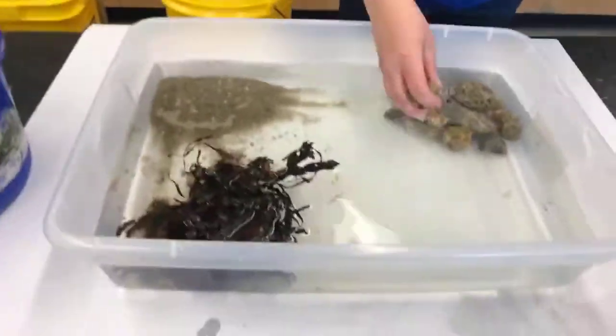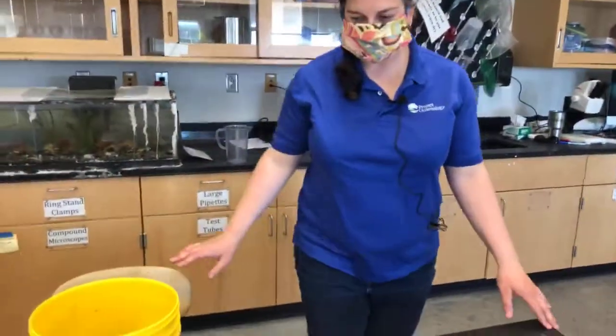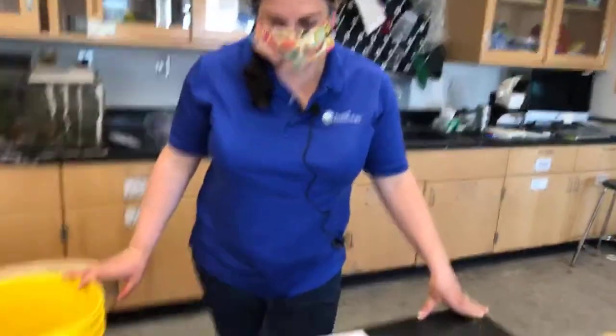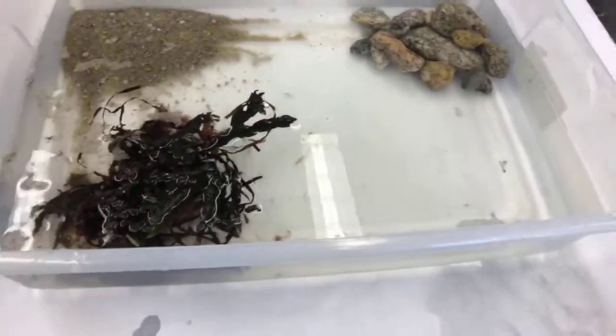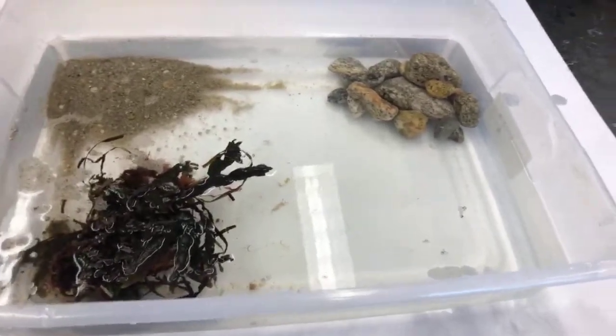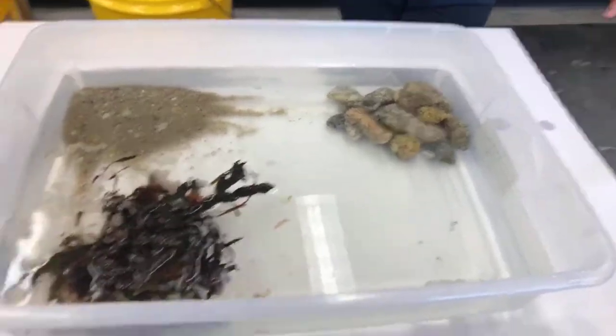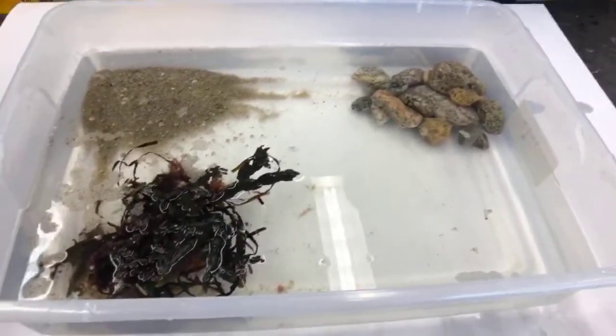All right. So as scientists, we want to make sure that we are not influencing the decisions of these animals and that they're making their choices completely based on their preference. So we're going to leave one corner totally empty. We call that our control group. So we're just going to leave that empty and see if maybe the crabs just prefer corners. Yep. And it isn't because of the seaweed or the sand or the rocks.